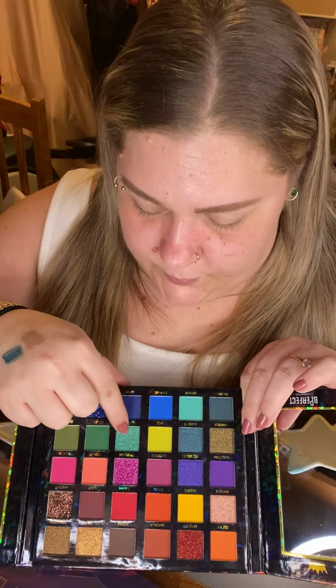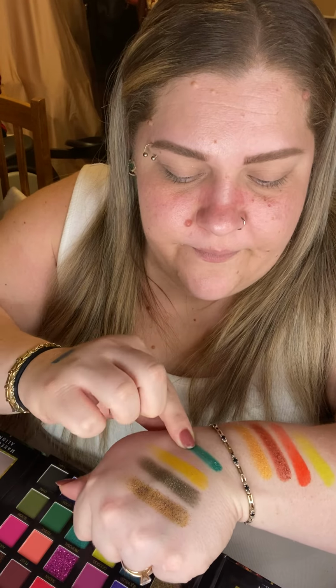Let's try out some of the shimmers in here, though I highly doubt that they're going to be anything less than amazing. Let's go into, ooh, Peacock right here. Looks really, really pretty. That looks like it might be a duochrome.